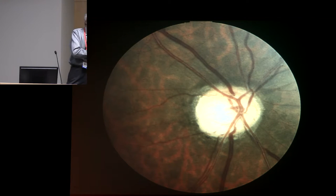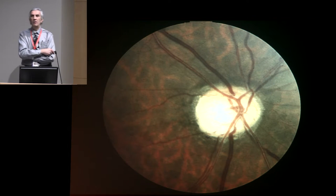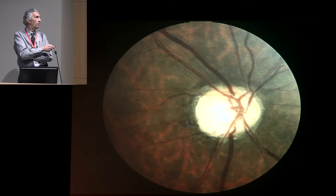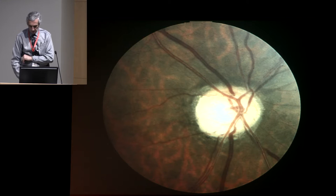And the nice thing now is, in the olden days when I was a resident, we would just have to draw them and take a guess, or maybe take some stereo pictures of them. Now you've got OCTs, you can mark out what the cup is, you can look at the nerve fiber layer. You've got all kinds of ways of looking at what glaucoma does.